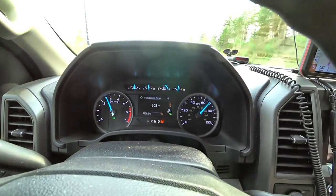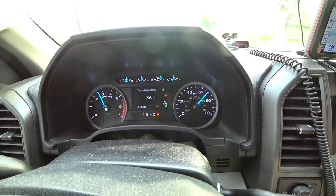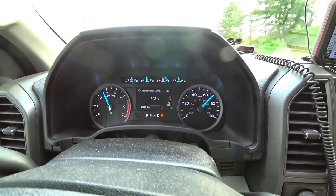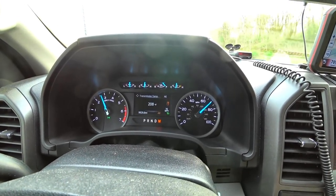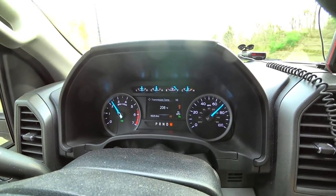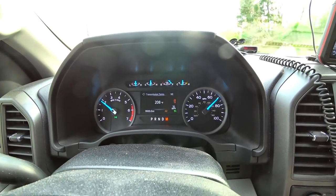So let's go ahead and put it back down to 7. But, yeah, that's pretty typical. I haven't really had any issues with that, knock on my head, because it could potentially go ahead and put up 9th. But the thing is, the truck is rated to pull.